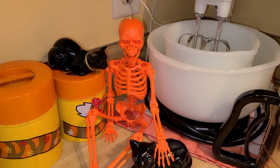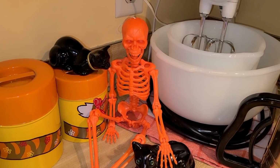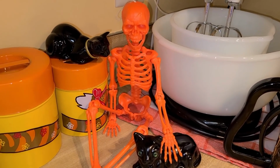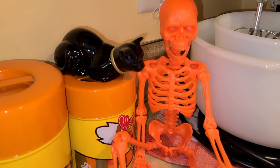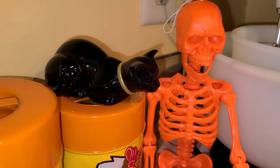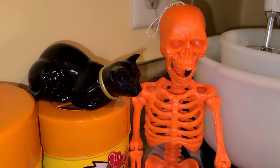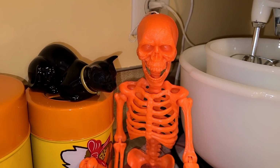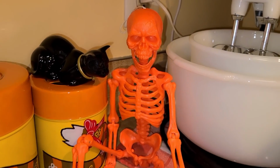This guy is waiting for me to make some cookies. He said he's starving. This is a little Avon perfume bottle kitty that I found last year. Was very happy to find at the Goodwill. So cheap. I really lucked out.